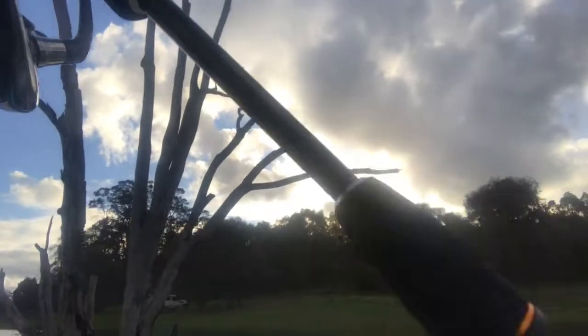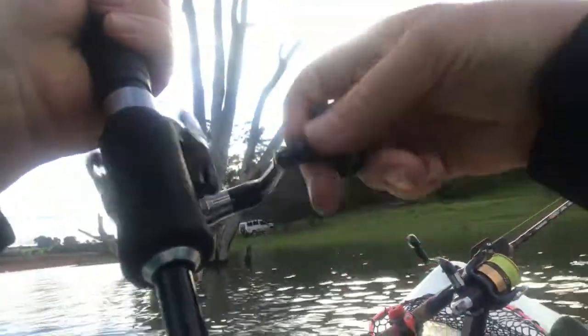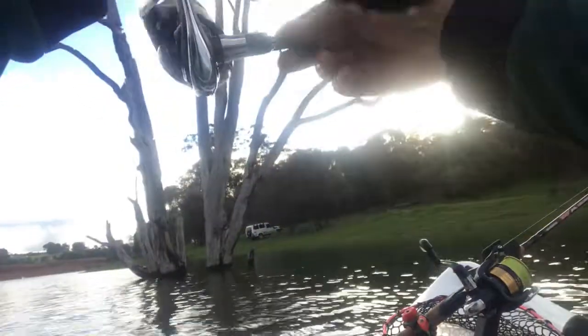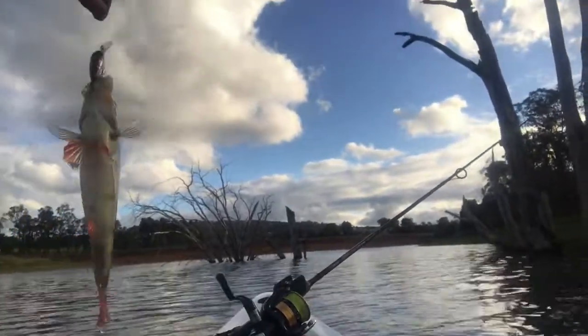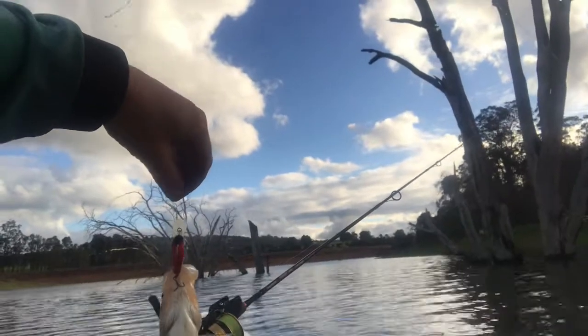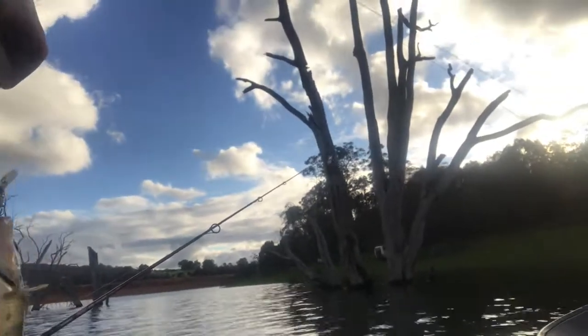I think it's a perch. It had a good whack. Oh yeah, it's having a good whack. Yep, straight to the surface, giving up, perch. What do we got here? Oh, a decent size one. He's not too bad. Look at that, ladies and gentlemen. He's a good one. It's a decent size perch. It'll make a good meal.